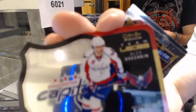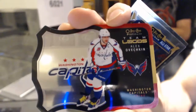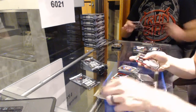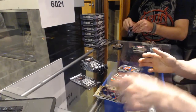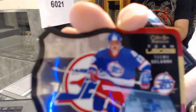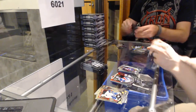Team logo die cut for the Washington Capitals, Alex Ovechkin, and a marquee rookie, Connor McDavid. Team logo die cut for the Montreal Canadiens, Carey Price. We've got a team logo die cut for the old Winnipeg Jets, a.k.a. the Arizona Coyotes, Tim Stutzle... Timo Solani. The marquee rookie, Nicole Huntington.